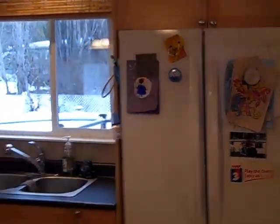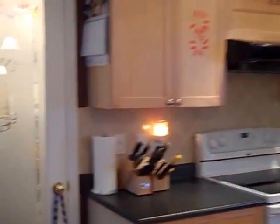Nice kitchen. Pantry. Here's the first bedroom. They've got it set up as an office.